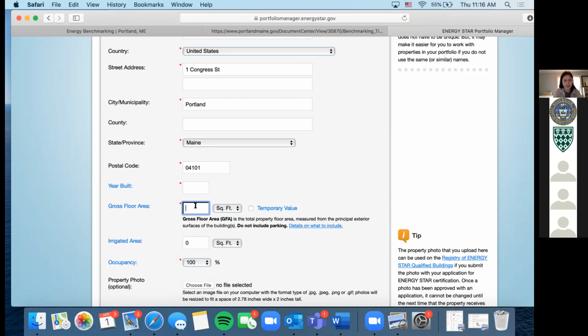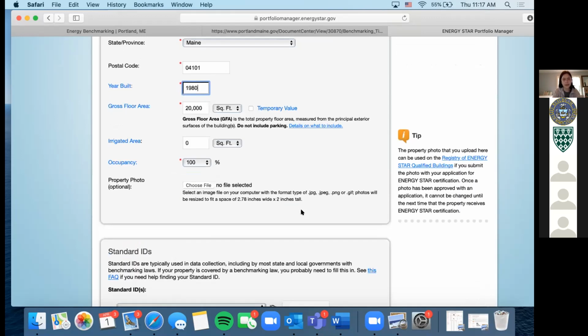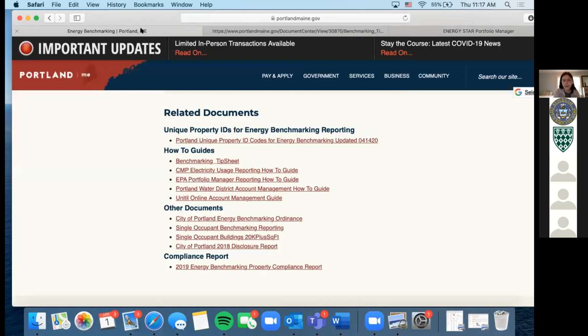So we're just going to put in some values here. Your gross floor area will probably be at least 20,000 because that's what our ordinance requires, and we're going to make this build 1980. And then standard IDs, this is where you would put in that UBID that we were talking about, the unique building identification. And I'm just going to quickly pull back to our energy benchmarking page.